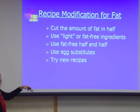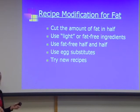And try new recipes that are meant to be heart healthy and low in saturated fat, because those usually have been tested to work well without all of the saturated fat.